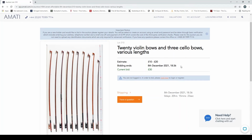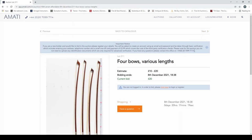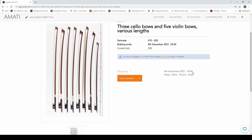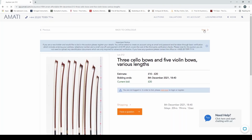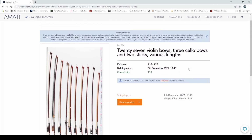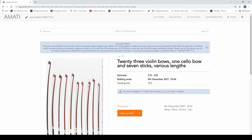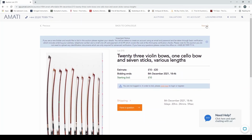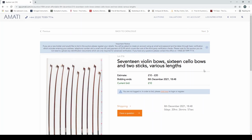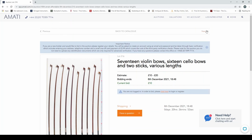20 violin bows and 3 cello bows, various lengths. 4 bows, various lengths. 3 cello bows, 5 violin bows. 23 violin bows, 7 cello bows and 2 sticks. 27 violin bows, 3 cello bows, 2 sticks. So it's 23 violin bows, 1 cello bow and 7 sticks, various lengths. 17 violin bows, 16 cello bows and 2 sticks. Wow, that's quite a lot.